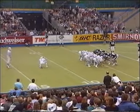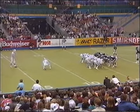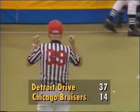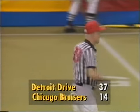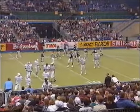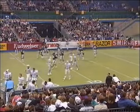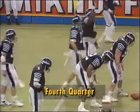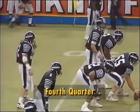Rusty Fricky to attempt the point after touchdown. The snap, it's a good one. The kick is up. It's good. A convincing 23-point lead then at the end of the third quarter. Detroit's overpowering performance was far too much for Chicago to handle, and the fourth quarter was almost a formality. However, the opening drive of the final period did have its exciting moments.